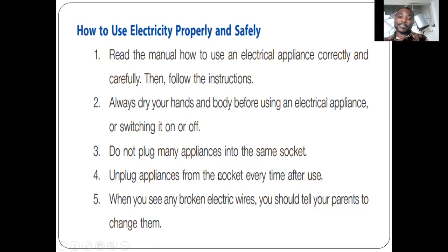Unplug appliances from the socket every time after use. When you see any broken electric wires, you should tell your parents to change them. Okay? I hope you understand. If you don't understand, you can play the video many times. Listen and you follow, okay?